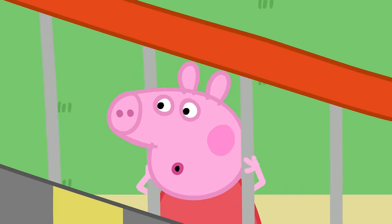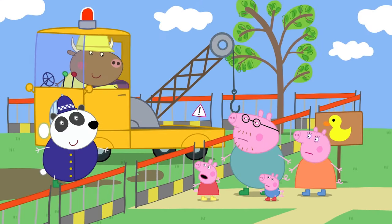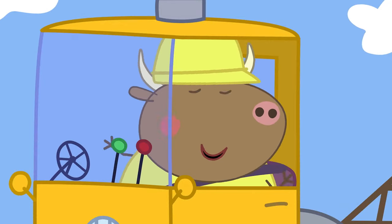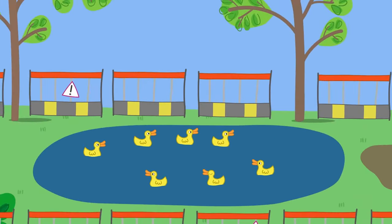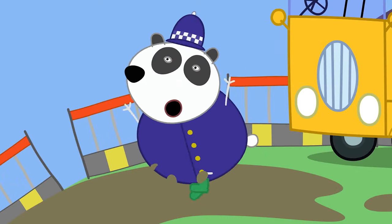Stop! Today, Peppa and her family are walking to the duck pond. But there's a big metal barrier in the way. Sorry, folks. The path is closed. But we're almost at the pond. I'm afraid it's much too slippy. Whoa!